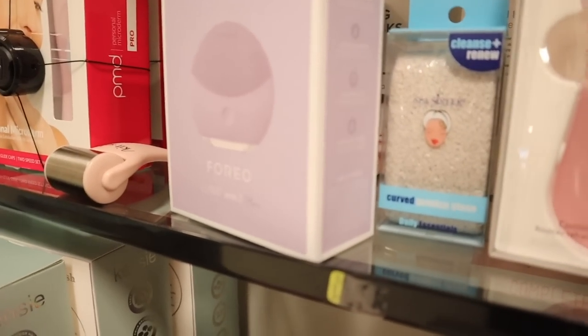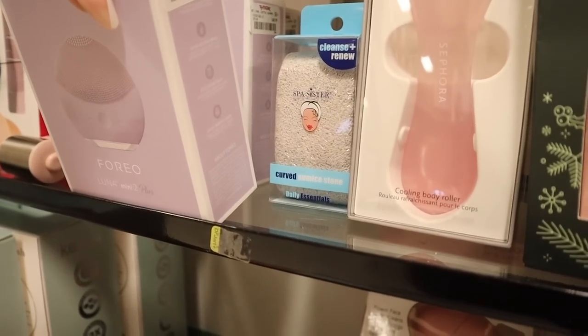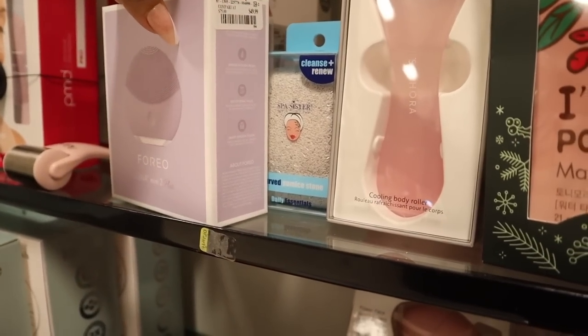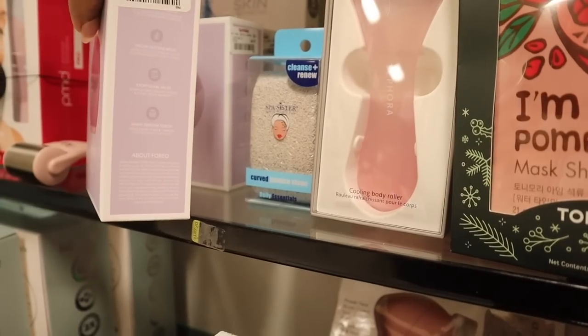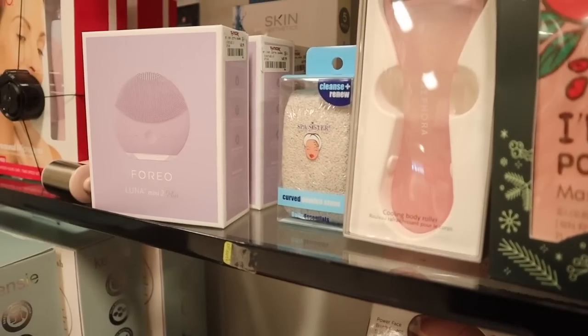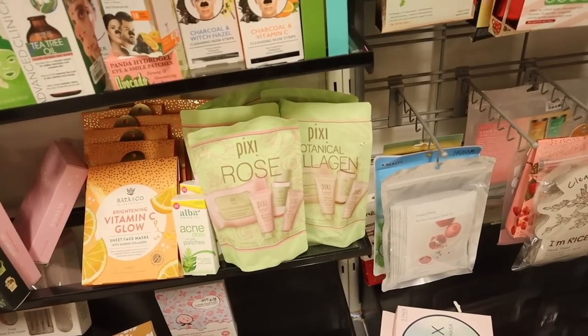And look at this, you guys. I haven't seen these in forever. So this one is a lavender color, priced at $50. And I got this in a FabFitFun box, and honestly, I never really used it, but if you guys know you're going to use it, then definitely pick it up. And these would also make really nice gifts too. But it looks like they also have Pixie, which I went over already.